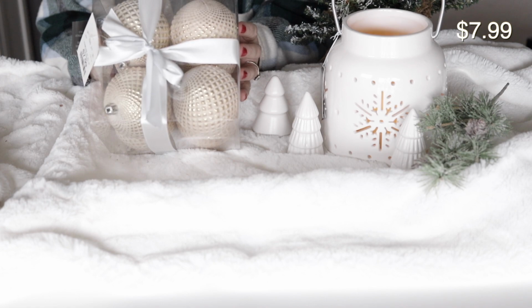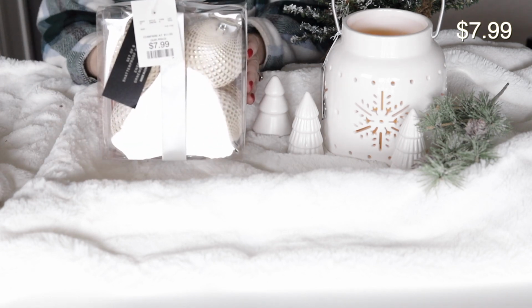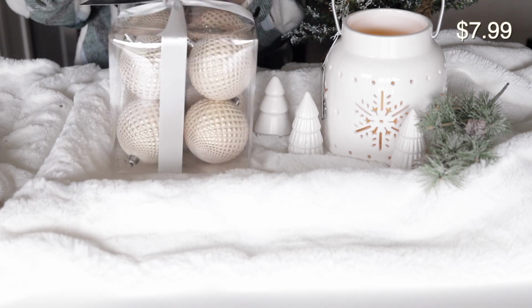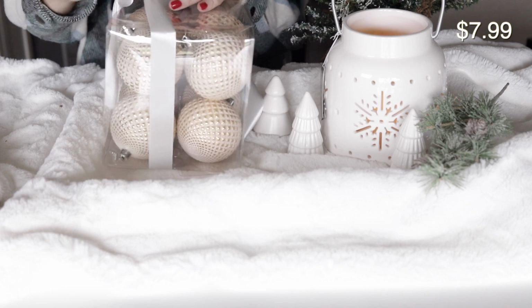These bulbs were the perfect find for me. The background is the white creamish color, and then just the hint of gold, which is the perfect look that I'm going for this year.